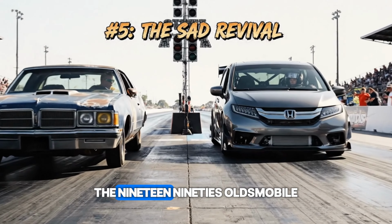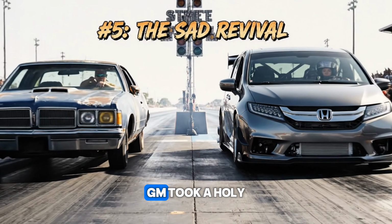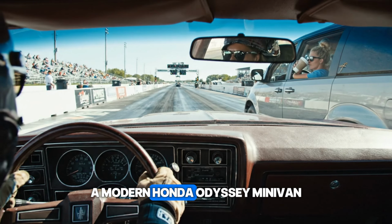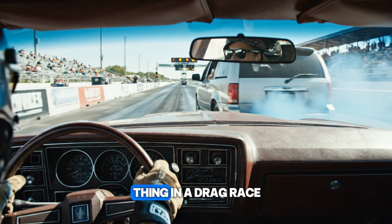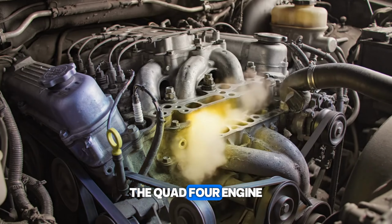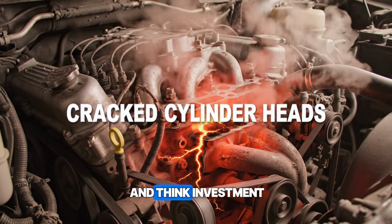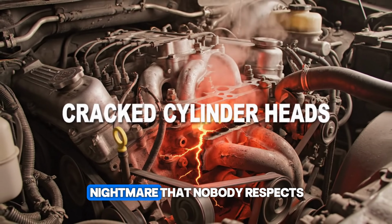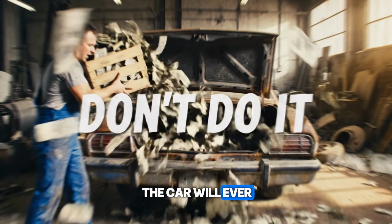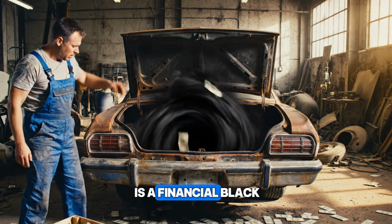Number 5, the 1990s Oldsmobile 442 revival. This was a dark time. GM took a holy nameplate and put it on a front-wheel drive economy car. A modern Honda Odyssey minivan would probably gap this thing in a drag race. It's a muscle car in name only. The Quad 4 engine was famous for cracking cylinder heads if it got hot. Collectors see the badge and think investment. I see a maintenance nightmare that nobody respects. Restoring one of these costs more than the car will ever be worth. Just don't do it. That Olds was sad, but our next car is a financial black hole.